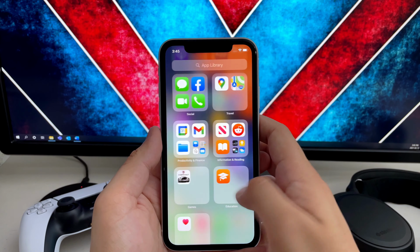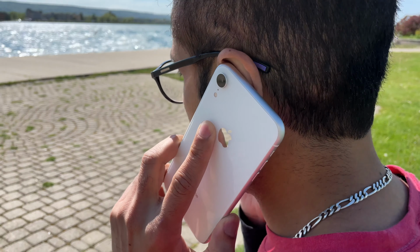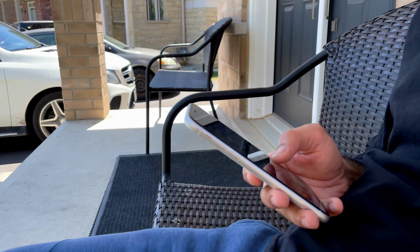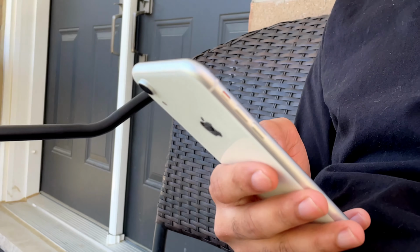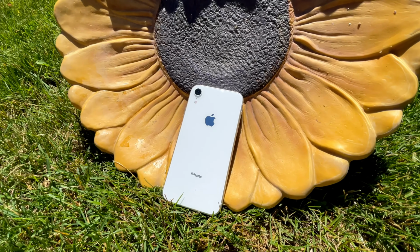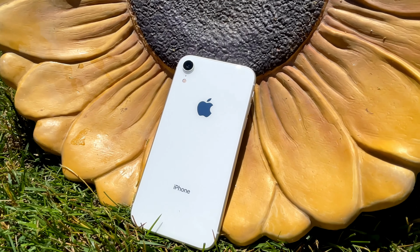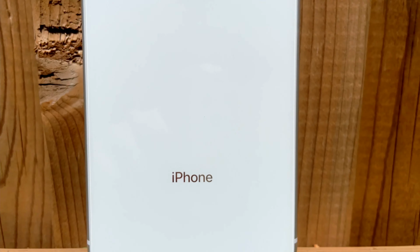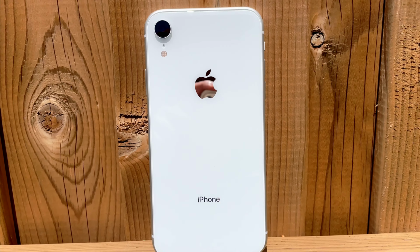Now for the question that matters. Is the iPhone XR still a good buy in 2021? Well, at the right price, it definitely is. In Canada, these phones are ranging anywhere from $400 to $500 depending on the variant and the condition. This figure translates to about $325 to $400 US, and in my opinion, this is a fair price for a 3-year-old iPhone that still has plenty of life left.